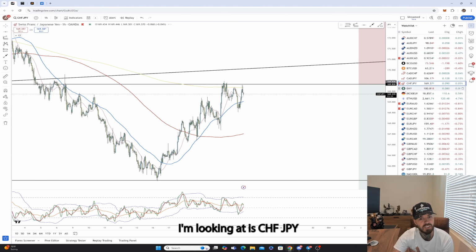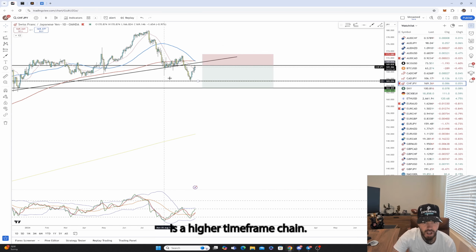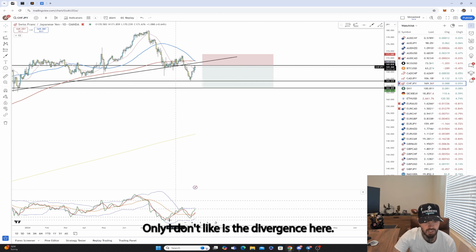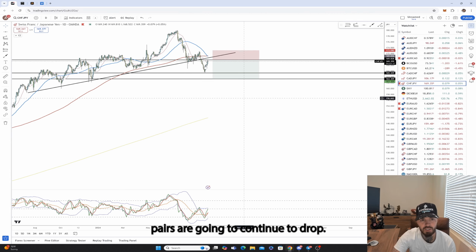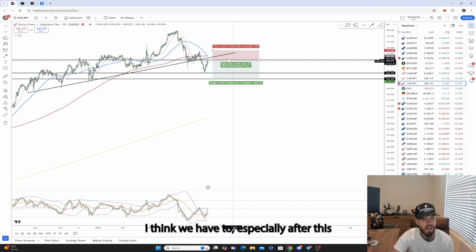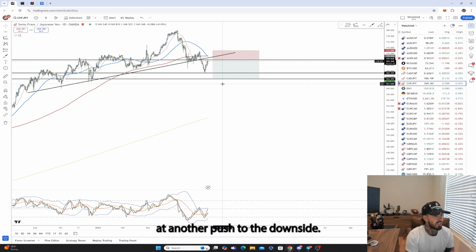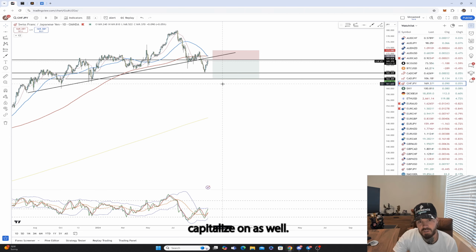The next trade that I'm looking at is CHFJPY. This one actually is a higher time frame trade. I do foresee the potential for it to slide up and hit this 50 to 200 moving average. But we did have some good structure, and I'm looking for this. The only thing I don't like is the divergence here. But if you look overall, I think the yen pairs are going to continue to drop, especially after this trend line being broken. You're going to be looking at another push to the downside, so I'm looking at that push to the downside to really capitalize on as well.